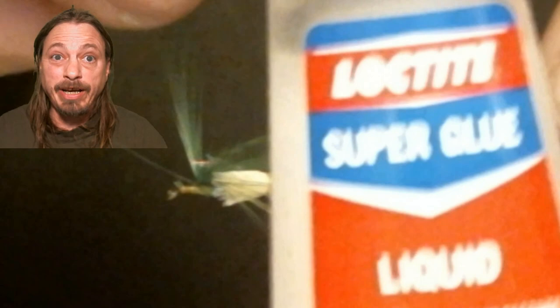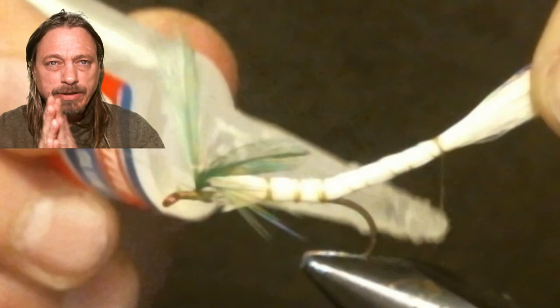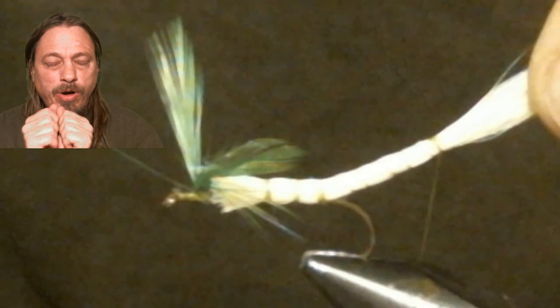Okay, now this is a clever idea that you can only hear here. I've never seen anybody do this. It works really well, though. You're going to take a very little bit of super glue and put it on your thread and wrap up that very end part. If you do these without this step, sometimes the thread wraps will come off in flat thread.